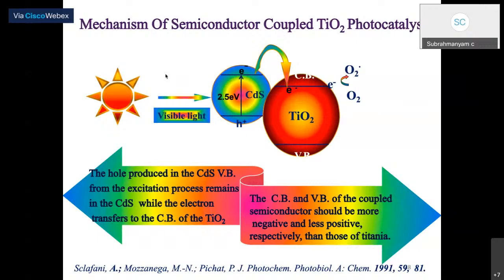Now if you see the CdS quantum dot, it has a band gap of around 2.5 electron volt. The conduction bands are suitably positioned so that I can use a heterojunction of CdS and TaO2. Here, the CdS is the first one to get excited. So that means now there are only four options as I have listed. One, play with the metal doping. Then play with the non-metal doping. Try to replace with the dye.